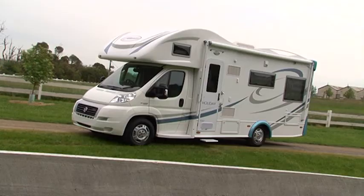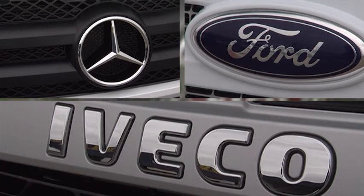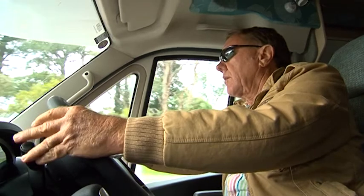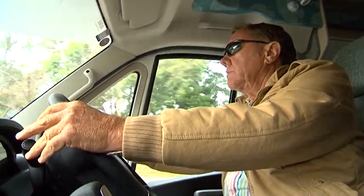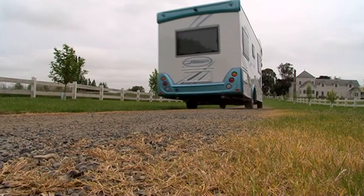The Holiday G52 is available on a Ford, Mercedes, Iveco, or like the one we're on today, the Fiat Ducato with a 4.5 tonne chassis. Now this gives a solid and trustworthy foundation for everything it carries.